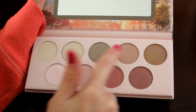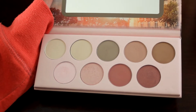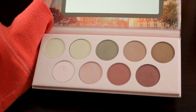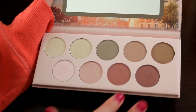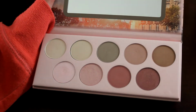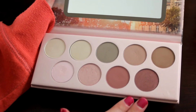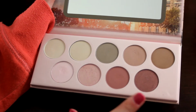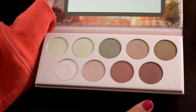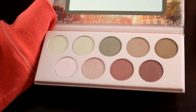These three mattes right here do create nice soft looks, and for an everyday palette it is nice. And then the shimmers in here are very good. They're very beautiful. They're kind of the standout in this palette, and one of the main reasons I want to keep it, because I just really like the shimmers in here. And it is a nice, soft, everyday palette. It's just not one that I reach for over some of the other ones in my collection.